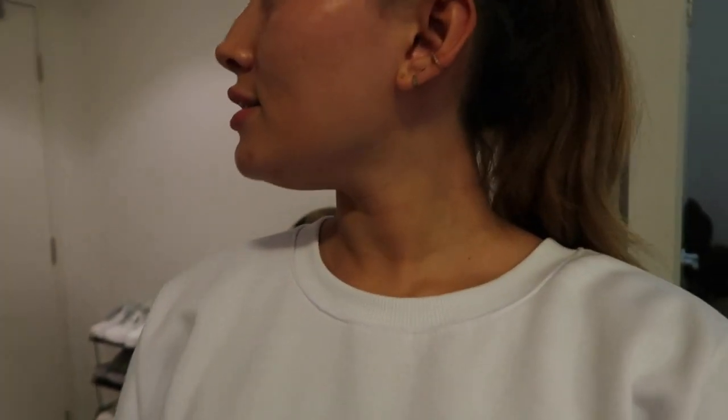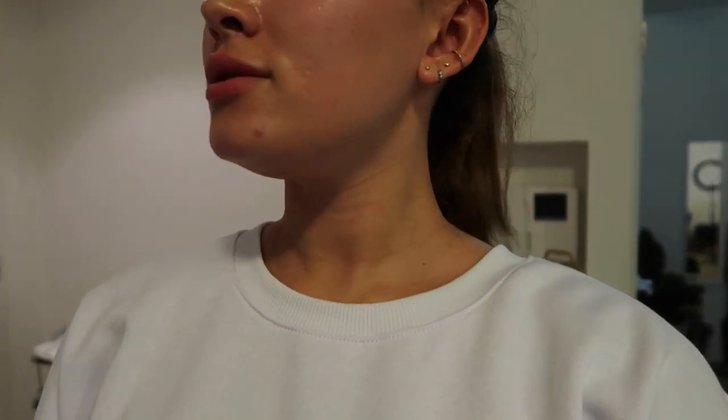It's crazy how much it's gone down. I will check in with you guys tomorrow. I will be doing an update, but I don't think I'll talk from this time on. I think I will just show you each day from now on, since the swelling has gone down, just to show you how quickly this will go down in the next 4 weeks.